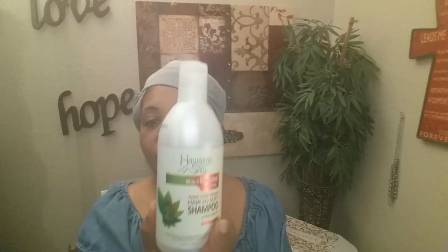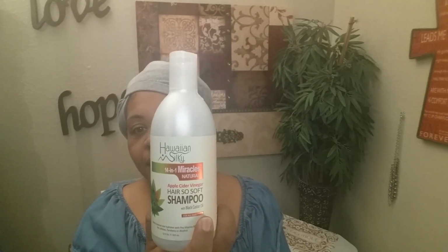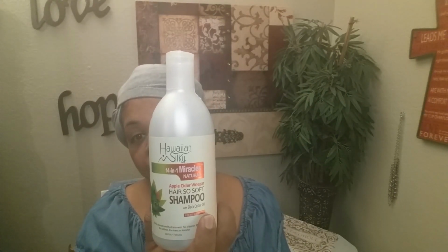On this video, I have shampooed my hair with something other than Biotene Boost, which you all know is my favorite shampoo and conditioner because of the thickening and it lathers really, really good. That's Biotene Boost. But today I am trying Hawaiian Silky, and this is a hair so soft shampoo.